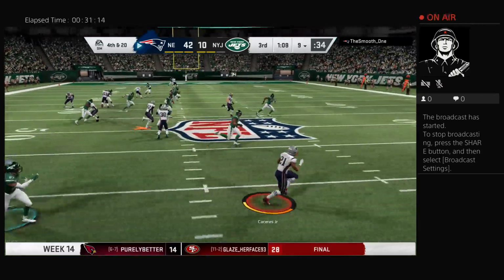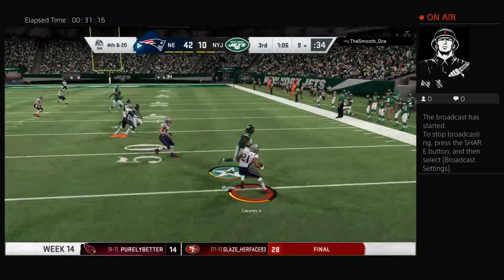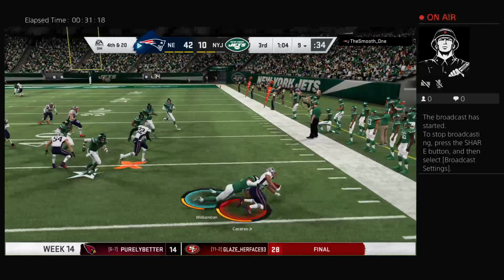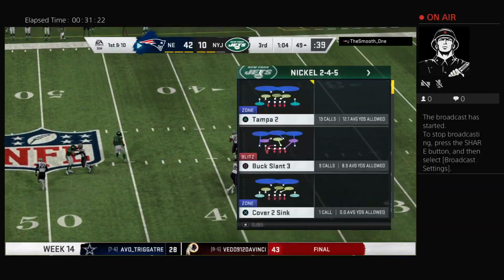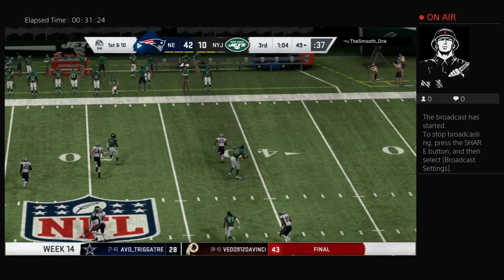Fielded at the 33. So a change of possession here on the punt. And possession will switch hands, first and 10.